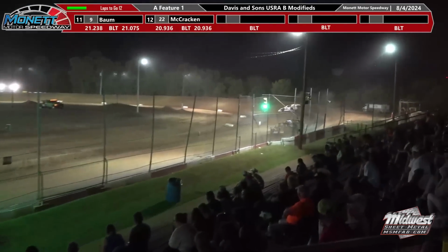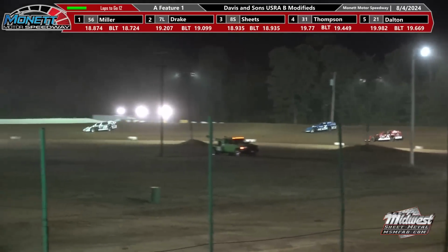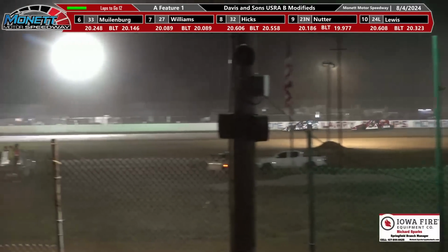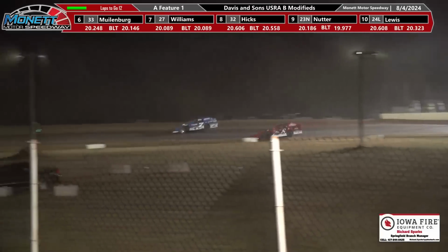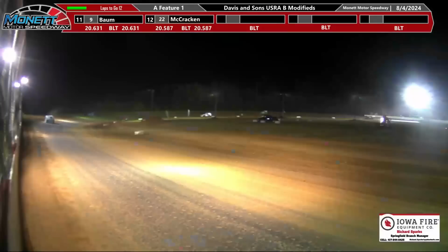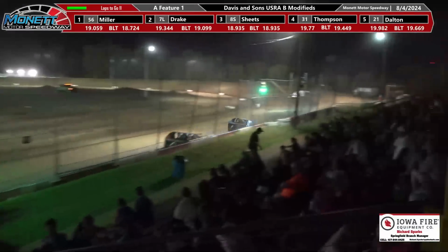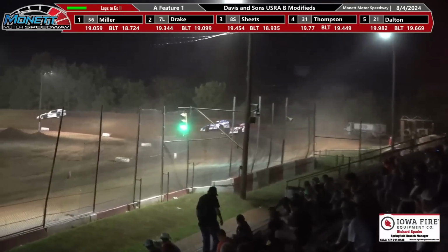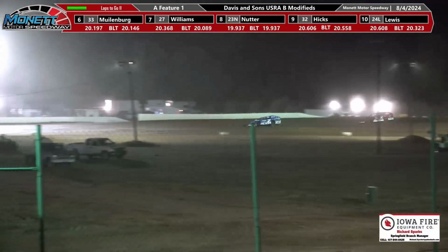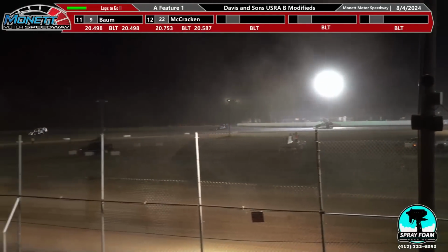Just keep turning off them fast laps, my boy. 18.874, looking for his second win of the year. Keeps extending that lead out, 1.212 that last time by. Running that top side. Trevor Drake running that top side as well. John Sheets all over the back bumper of that 7L machine. Falls back just a little bit coming off of turn number 2. Lost a little momentum there.